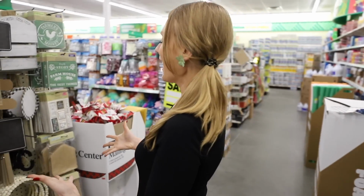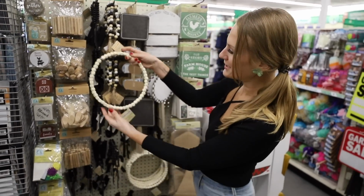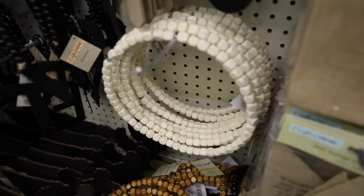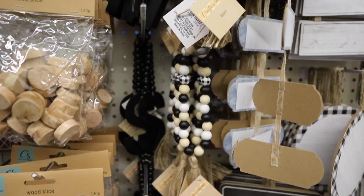This is like, okay, forget the Valentine stuff. This is what I came for, because this is all year round. Look at these really cool little hoop wreaths. This is already made for you. We're gonna make this so gorgeous. And this is only $1.25.